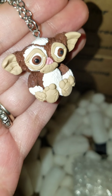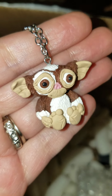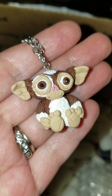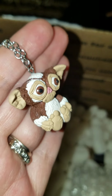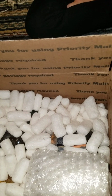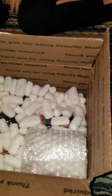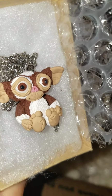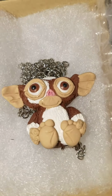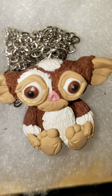So, this is Gizmo. Just wanted to give you my thoughts and our feelings and how we came to wanting to purchase Gizmo and her other jewelry that she has on her Etsy shop. I'm in love with Gizmo. He's very cute and adorable. Very happy. He looks like he's in a little cloud. Yeah, he does. Very cute. And he has this sparkle to him too. That's what I said.